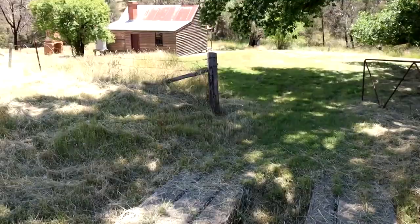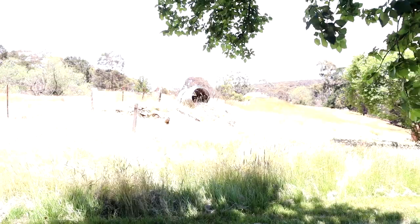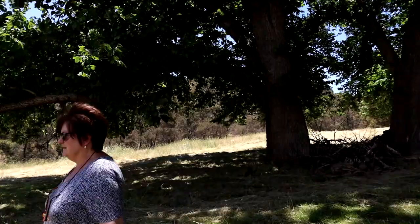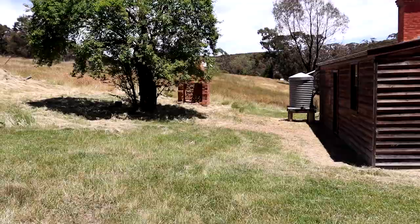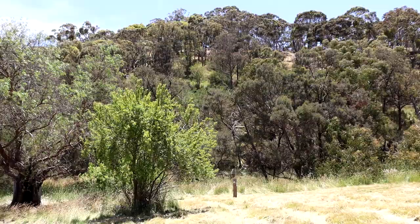I don't know. I was assuming you can go in, but I don't know. Remains of an old tank here. This tree is cool though, isn't it? An old chimney. That's pretty cool. Such a cool lookout that would be up on top of that hill.